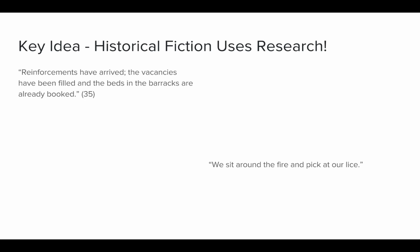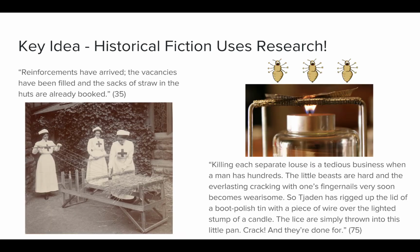Look at what Remarque adds to make these seem more authentic and well-developed. For the mattresses, he says, "Reinforcements have arrived, the vacancies have been filled, and the sacks of straw in the huts are already booked." This is interesting historical detail, because now we know that the mattresses were in fact made out of sacks filled with straw, and that's what we see these nurses building in this picture. They're making mattresses for soldiers.